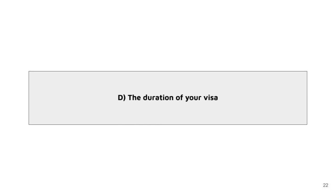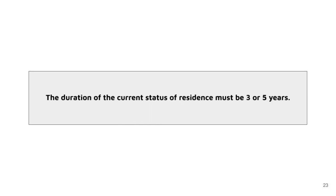The duration of your visa. The duration of the current status of residence must be 3 or 5 years.